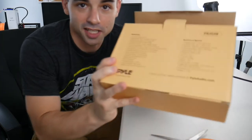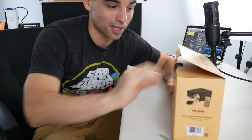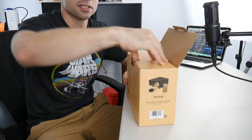Here, I'll let you guys see the tech specs because tech specs are boring to me. I'm not as concerned with the tech specs. All I care is that the image looks good and that it's portable and that it's easy to use. That is all that I care about. Don't want to cut myself with those scissors.